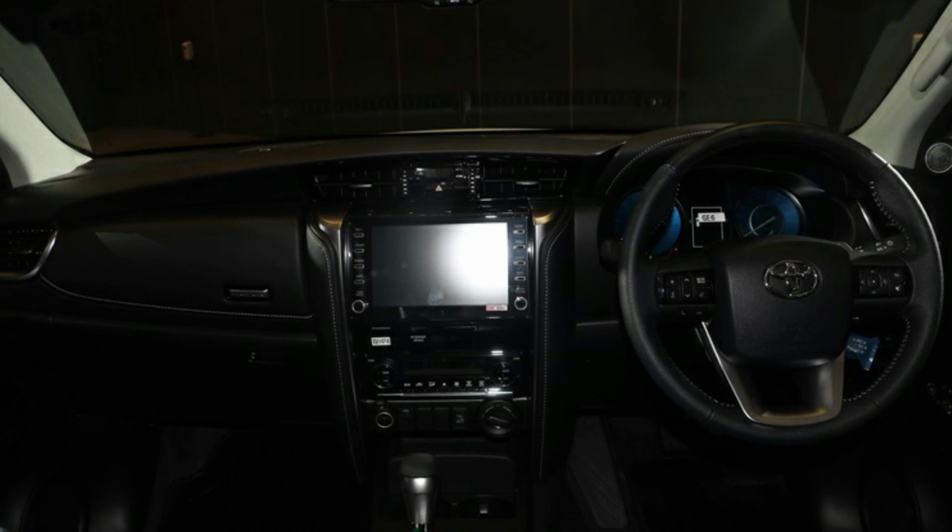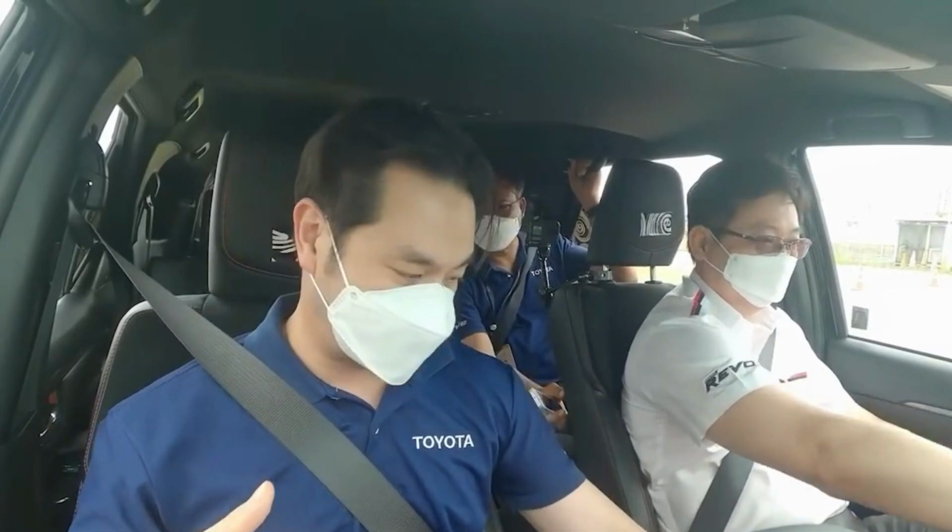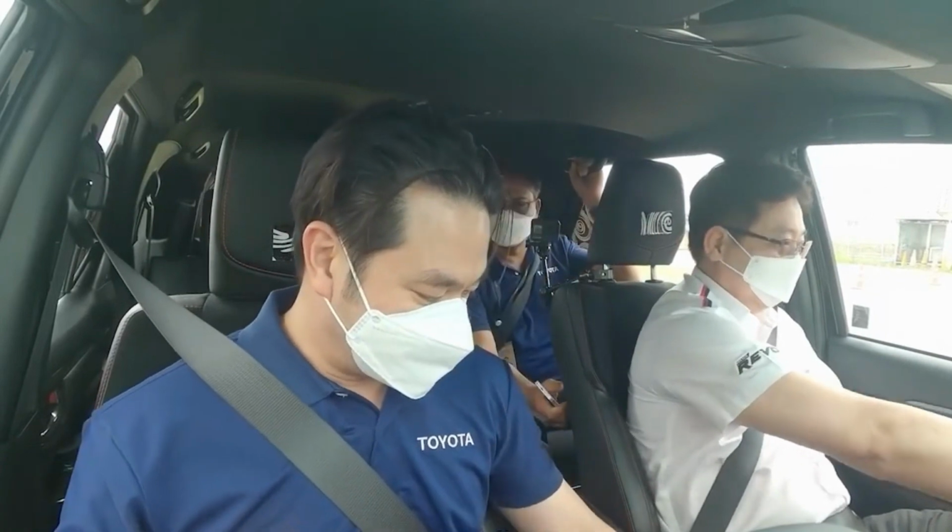But before that, let me show you the color palette for the 2, which is 3 exterior colors to choose from. You have the emotional red with black rooftop, you've got a white pearl CS with black rooftop, and you've got the attitude black mica. These are your color options, and this is how it sits.